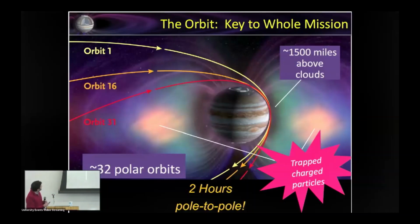So looking closer at Jupiter, you can see how the orbit evolves, and that's because the gravitational field of Jupiter is inhomogeneous, and so that leads to changes or precessions in the orbit. And what's nice about it is we don't need to burn propellant to do that. So for free, as we pass over the auroras, over time, we get a nice altitudinal coverage. So we get to explore the aurora over a whole range of altitudes. And you see we get to Jupiter.